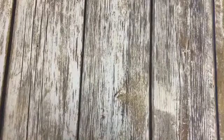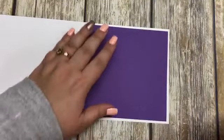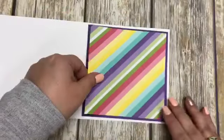Okay, so we are going to start with a piece of Whisper White cardstock that I believe is cut 5.5 by 11, and if not, like I said, I will be posting all of these out there in just a little bit. Then we did some scoring at 2 1/4 and at 5.5. From there we cut some designer series paper and some coordinating cardstock. This is cut 5 1/4 by 5 1/4. This is cut 5 by 5.